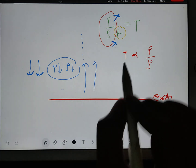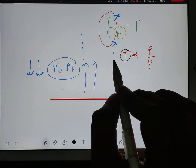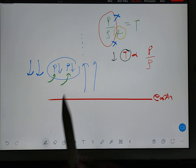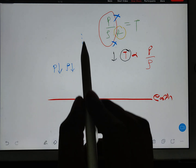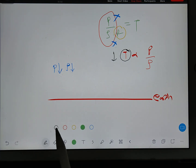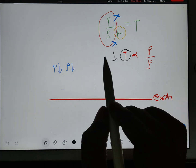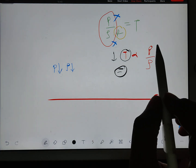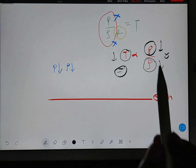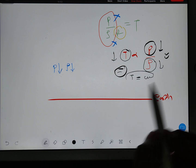So what happens if in any atmosphere temperature is decreasing? You already know P is also decreasing and rho is also decreasing. Pressure and density variation is always there. Pressure will decrease and density will decrease when you go away from the earth's surface. What will happen if in a certain atmospheric layer your temperature is constant? It means whatever decrement is in pressure, the same decrement is in density, and that is compensated so that your temperature is exactly constant.